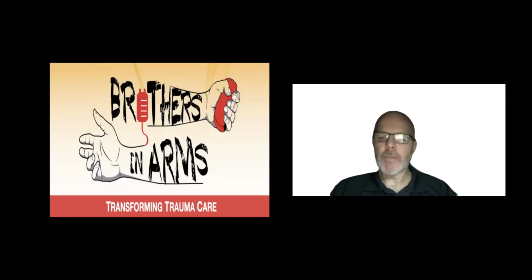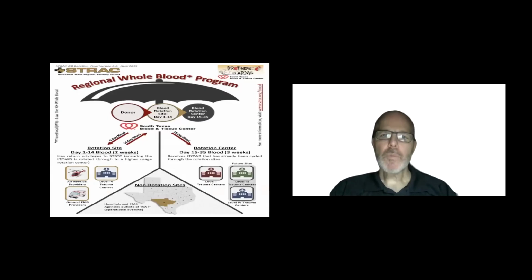And then none of this would be possible. This is what our regional whole blood program looks like. So as an EMS agency, if you look to the left, where it says 0 day blood and then 14 day blood with the arrow pointing back to the right, we as an EMS agency or an air medical provider or a level 4 trauma center, which is also referred to as a critical access hospital, we get blood directly from the donor.